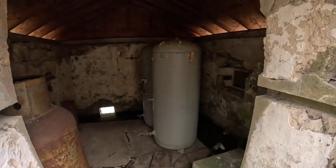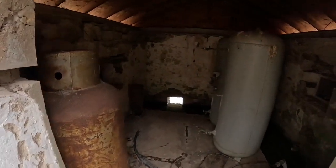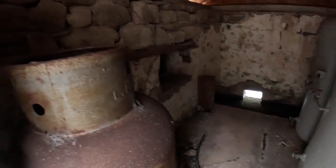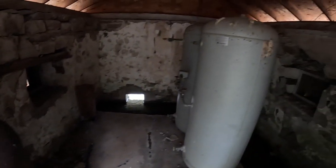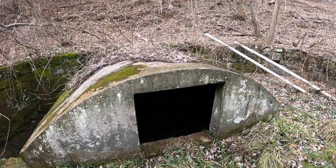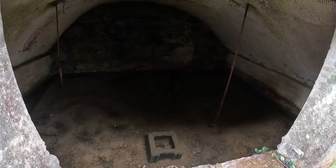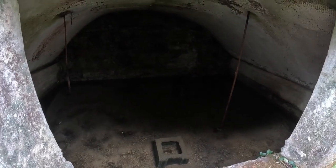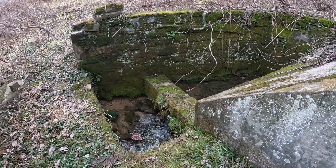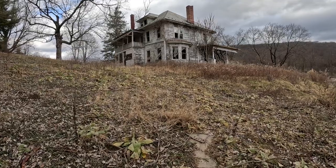Oh, looks like it's like a water house or something. I think that's the only one out of these. Full of water. I thought this was a bunker from the outside, but it's not. Interesting. So let's check out the next house.